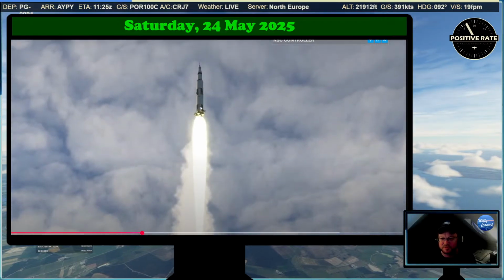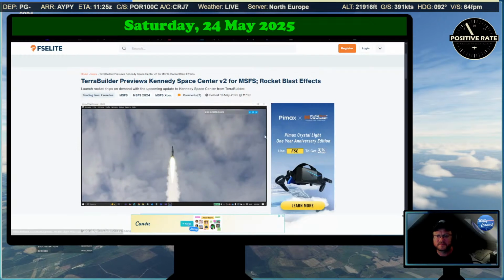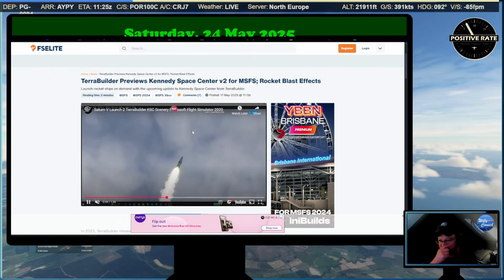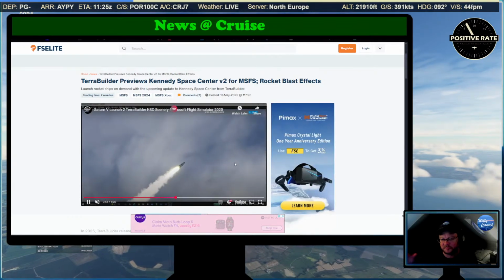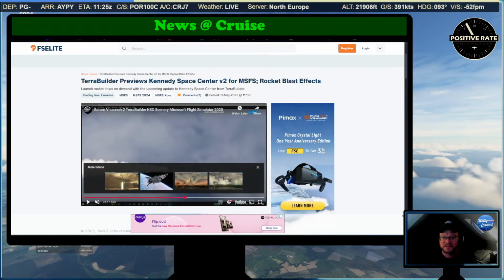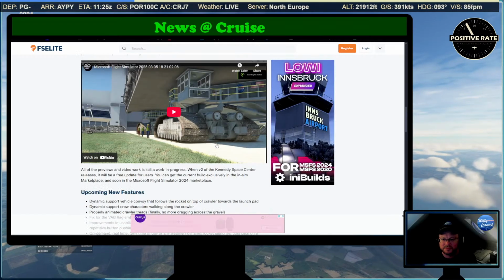Look at that. That's really beautiful, isn't it? That's Saturn V taking off. So yeah, if you kind of have the space bug and you want a little bit of scenery injected into Flight Simulator, make things more interesting. Perfect for like a VFR flight if you're flying around in a Cessna and seeing that happen. I think that would be really super cool. And that's TerraBuilder. Now that is available.